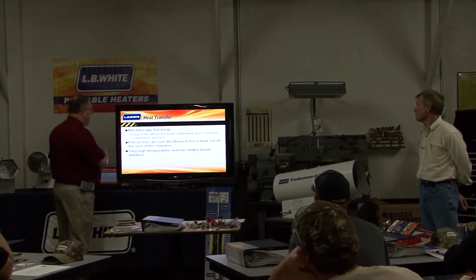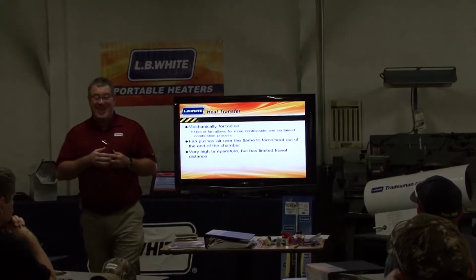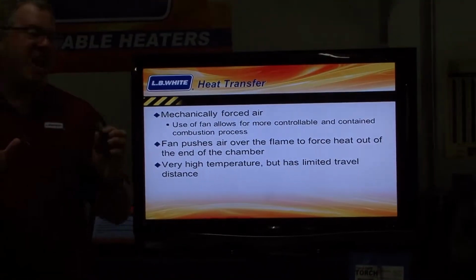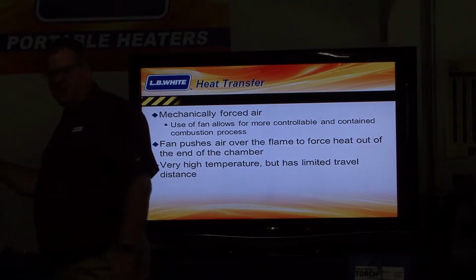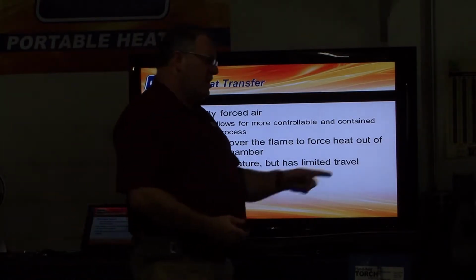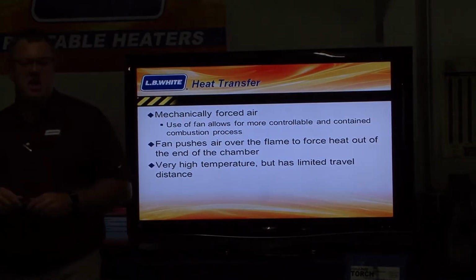So we talked about that heat transfer. These units all are mechanically supported, so they have fans. We plug them in, we turn on a fan, and we create air, which pushes air over the top of that unit. I talked about the temperature. A Tradesman 170 will typically produce about 400 to 500 degrees Fahrenheit in temperature. The 400 is probably closer to 700 or 800 degrees Fahrenheit.